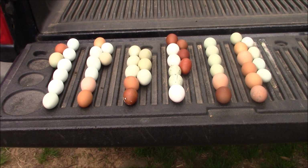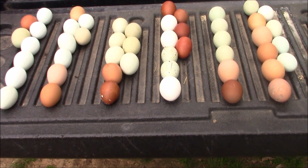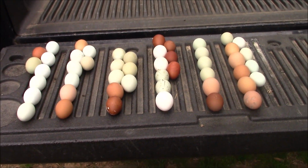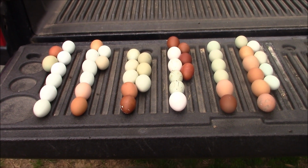5:30 p.m. egg haul. The count is 50. Well, 49 and one that got busted in this flock. But they got more hay in there, so hopefully we won't have any more sticky eggs coming out of there. But 50 eggs today. That is good.